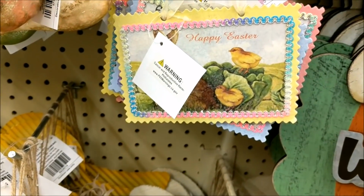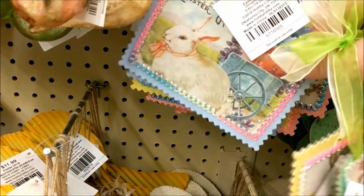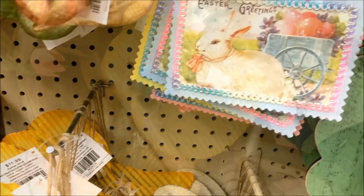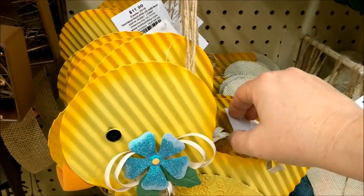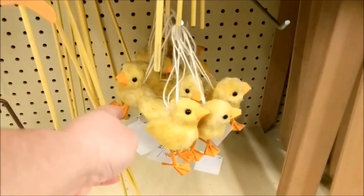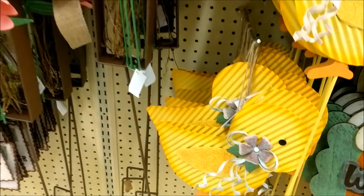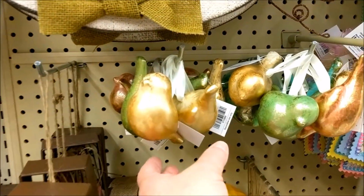I love these old-fashioned looking, almost like postcards. These would be a lot of fun if you did do an Easter tree. Here are a few little chicks in the garden stakes. These, something about them just screams baby shower to me. Here's some more little chicks and the garden stakes in the crosses.